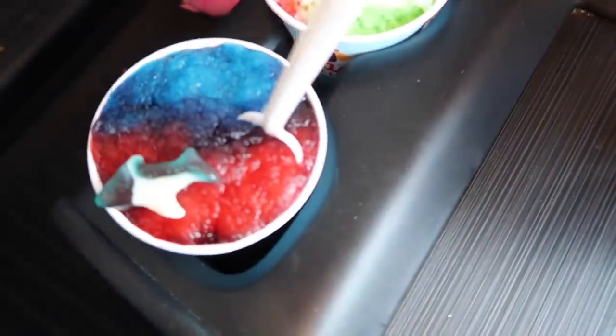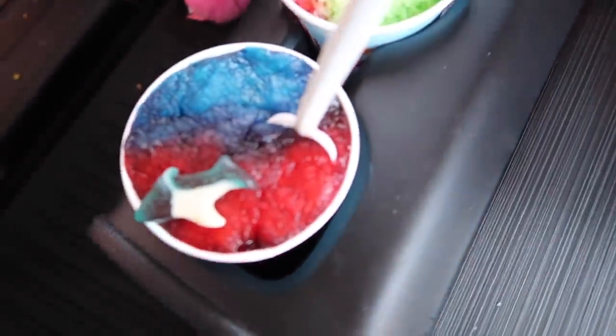Daddy got grape, and Ren, did you get a gummy off yours? She snuck up here and grabbed a gummy. We're gonna wait till we get home to eat them. But she got something called shark attack. So, yummy. All right.